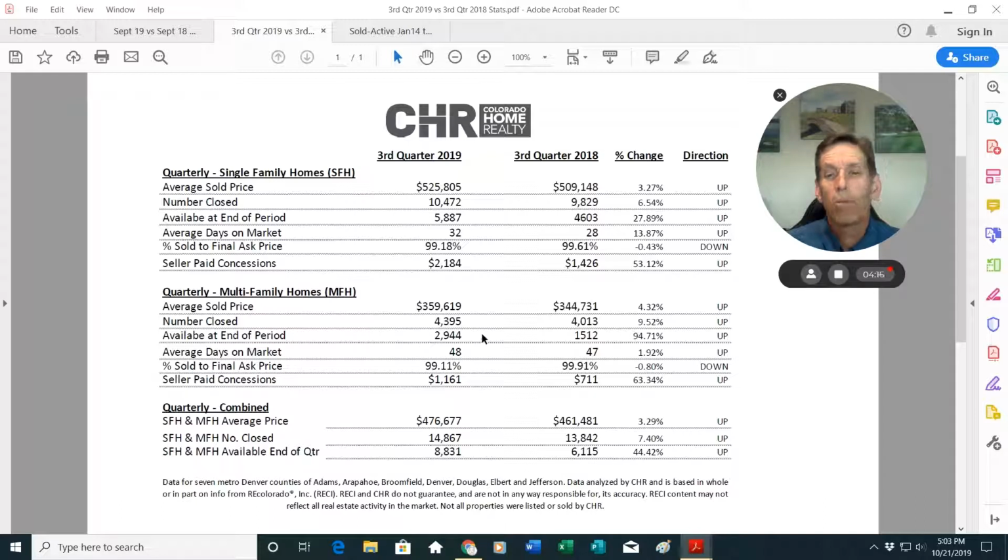And then the number of homes, this is more significant in this information, a little more than 2,900 on the market at the end of the period, active and available. And we were just at 1,500. So about doubled the number of homes in this category in the third quarter as compared to last year. When you combine all of this information, the average sale price, $476,677 as compared to $461,481 last quarter.